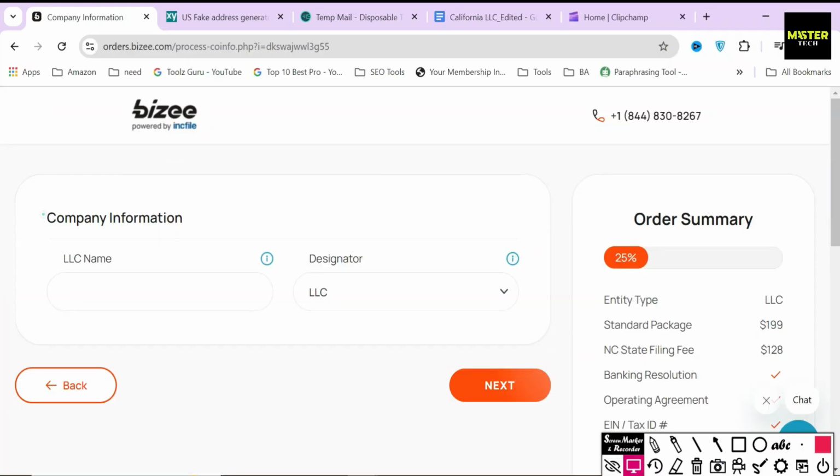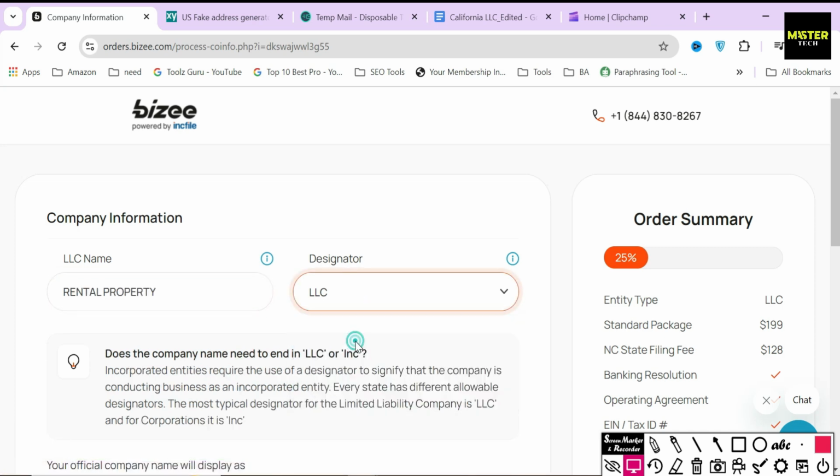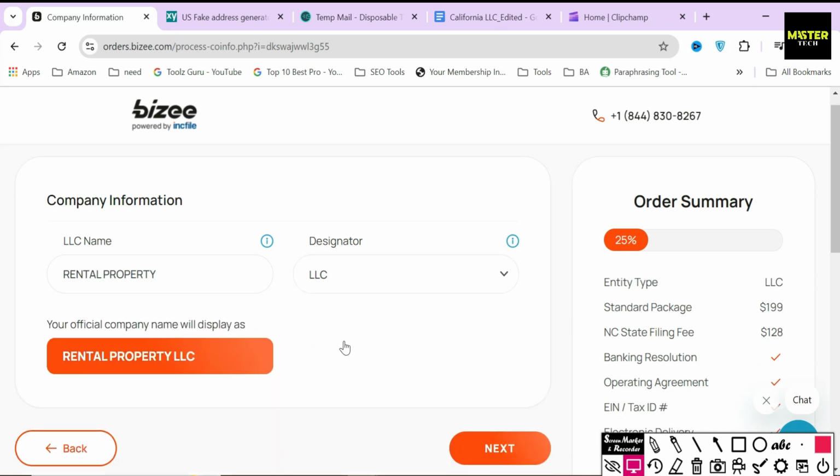In the next section, Bizee is asking you to provide your LLC name and its designation. I will just type the name that I used to file an LLC before and select LLC as a designator. Below in the orange label, Bizee will show you how your LLC name will be displayed officially.